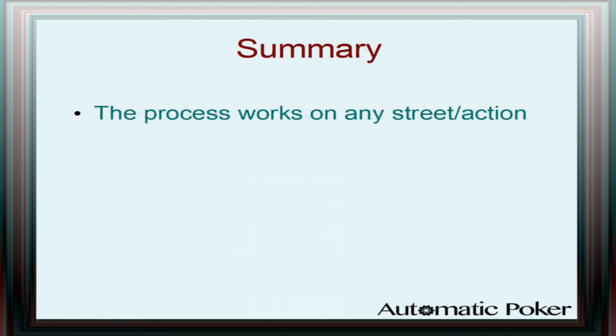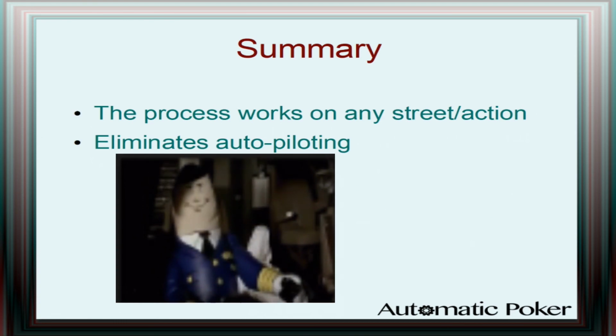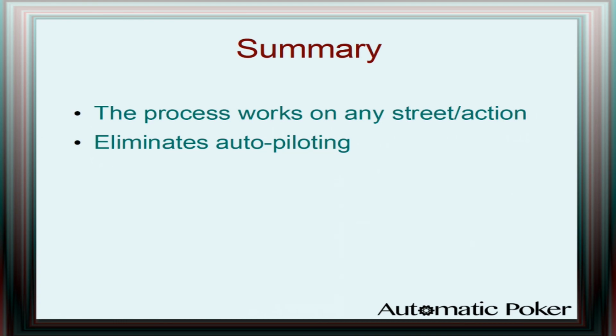The beauty of this process is that it works with any action and on any street. It also allows you to account for all contingencies, new information, anything that might arise through an entire hand or series of hands. But maybe the best part of it is not just staying focused and using consistency in your hands, but it also is the ultimate weapon to combat complacency or even autopiloting. If you find that you are timing out on tables while using this process, you're probably playing too many tables. You need to back off, make sure you can plan through your hands, and have sufficient time to do so.